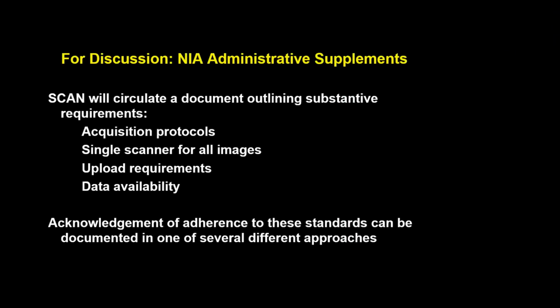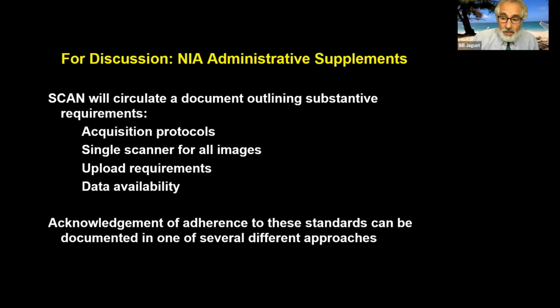Bill, since you're working with so many different scanners and even PET-MR, why hold centers to doing imaging on a single scanner? I feel like that could be a limitation for subject scheduling and so forth. Well, it's just a matter of making data compatible, and the more scanners we have, the bigger problem it's going to be. I guess we can revisit that, but this is what we do in ADNI now.